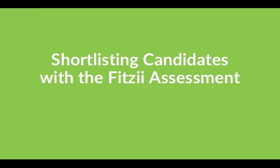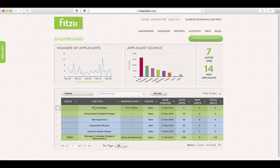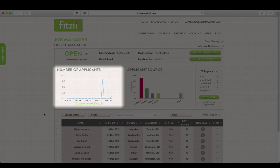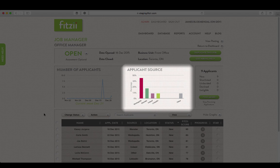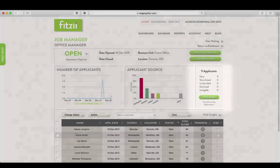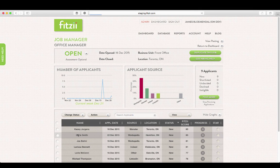We've got some candidates. Let's take a look at how to shortlist using Fitzii. Let's open the office manager job. Charts show us when applicants have applied, where our candidates came from, and we have some stats on how many new applicants we have. Let's take a look at someone in more detail.